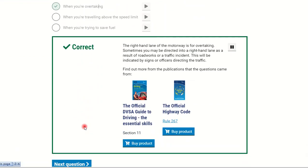The right-hand lane of the motorway is for overtaking. Sometimes you may be directed into a right-hand lane as a result of roadworks or a traffic incident. This will be indicated by signs or officers directing the traffic.